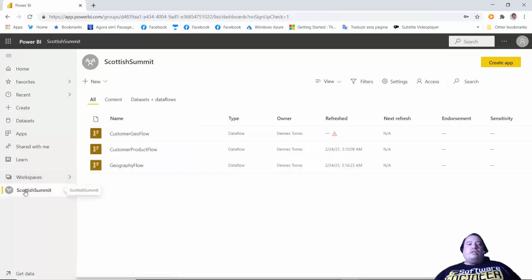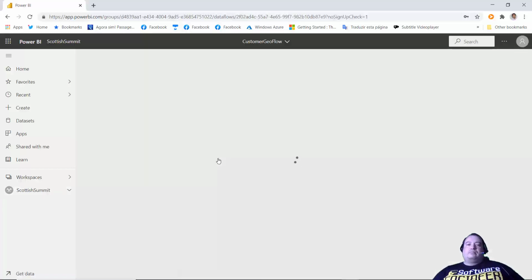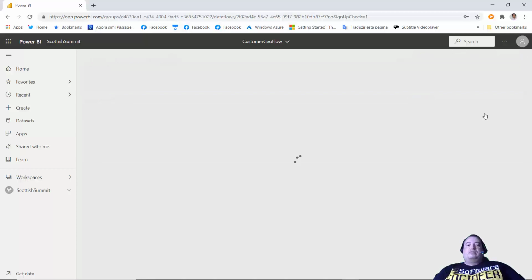But we still can't process this data flow. There is something wrong with this data flow. We can't process it. So let's edit the data flow and discover the secret of this feature. I will edit these entities.